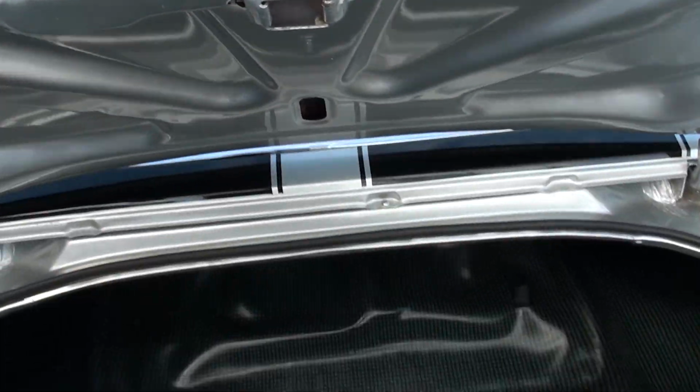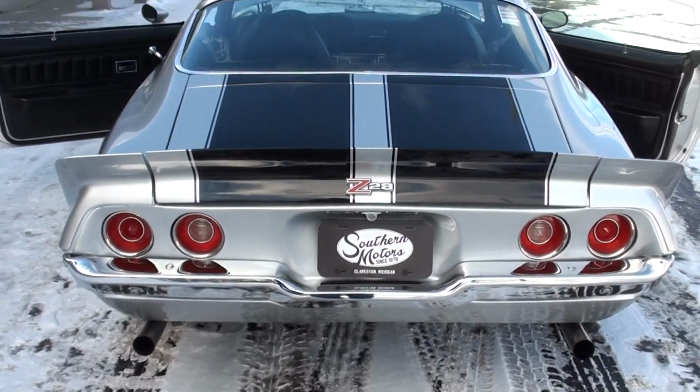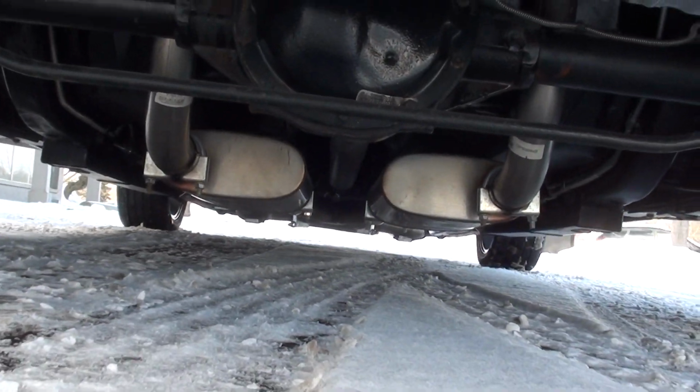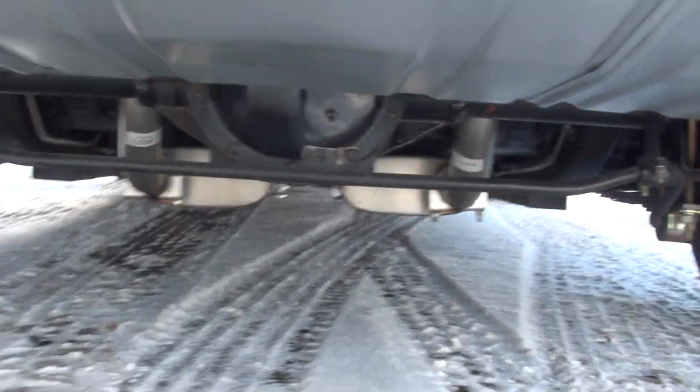It is all spackle coated in here. I don't want to tear this up and end up ripping the lights out of here. So you see it's all spackle coated like it should be. This deck lid doesn't want to stay up, so. Nice car, nice underneath, getting all new brake lines. I'm impressed. I like the car a lot.